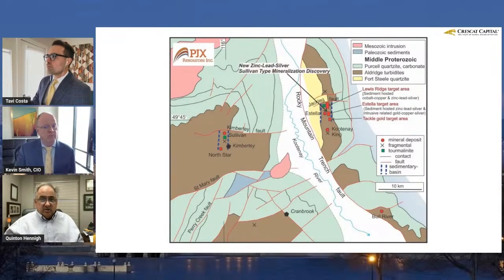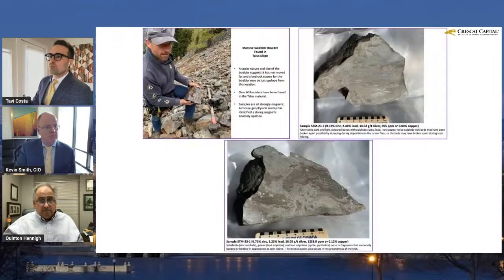Okay, so this Estella mine was a historic mine that was there. My view is Estella was actually probably a feeder zone for a SEDEX deposit, and now these guys have found the Sullivan-type bedded deposit. In my view, I think they're onto a major discovery in basically the same kind of rocks. Let's go to the next slide.